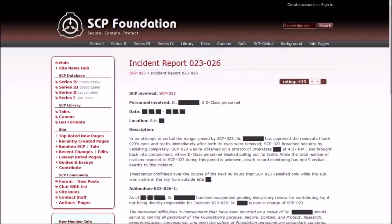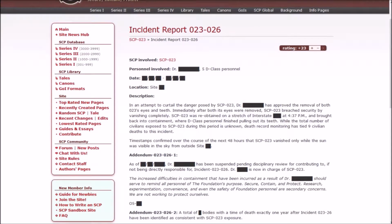Okay, so. Personnel involved: Dr. Something and 5 disposable class people. Date something something something to something something something. Location site something. In an attempt to curtail the danger posed by 23, Dr. Blank has approved the removal of both 23's eyes and teeth. Immediately after both its eyes were removed, 23 breached security by vanishing completely. 23 was reobtained on a stretch of interstate something at 4:37 p.m. and brought back into containment, where D-Class personnel finished pulling out its teeth.